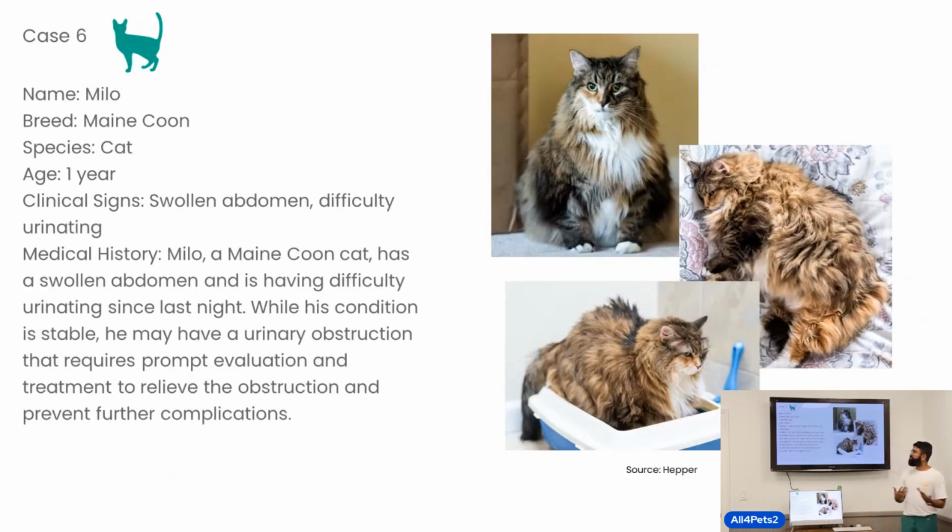Milo, it's a Maine Coon. He has a swollen abdomen and difficulty urinating. Milo has had a swollen abdomen, having difficulty urinating since last night. He started last night, so they came here around 8 a.m. So how are we going to choose this color? Well, if it just started last night, it'd be yellow.